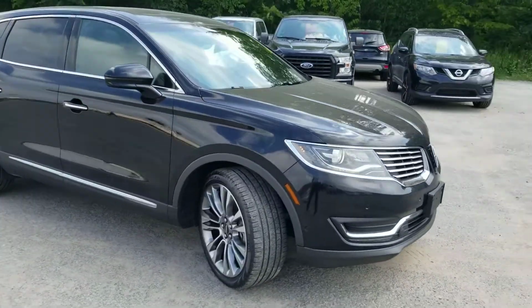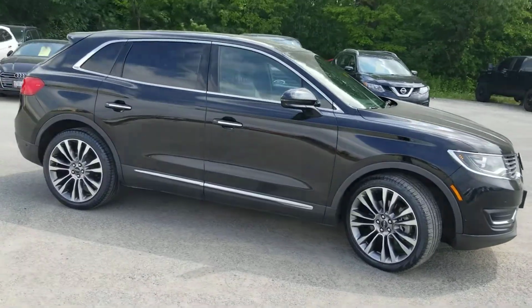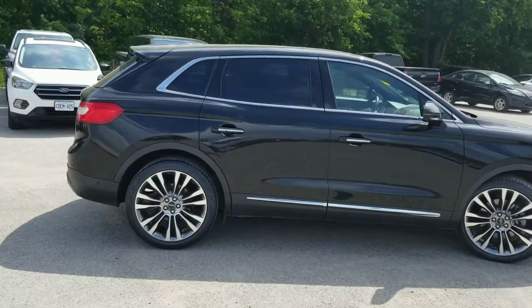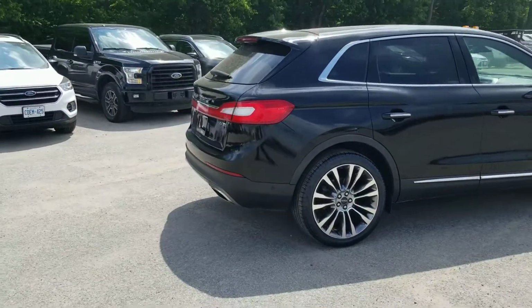But what I'm going to do here, I just want to take a quick personalized walk around video for you, showing you the vehicle itself. I know when you did inquire about this, you were asking why it is that this one has lower kilometers than the other one, but is priced lower.